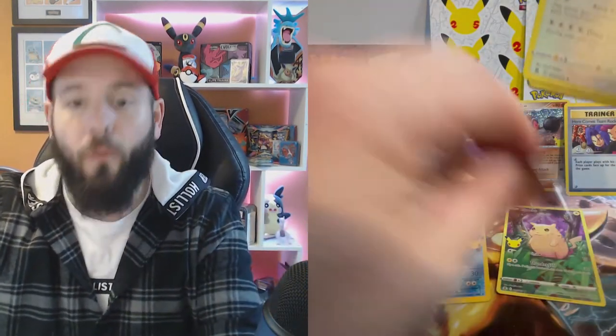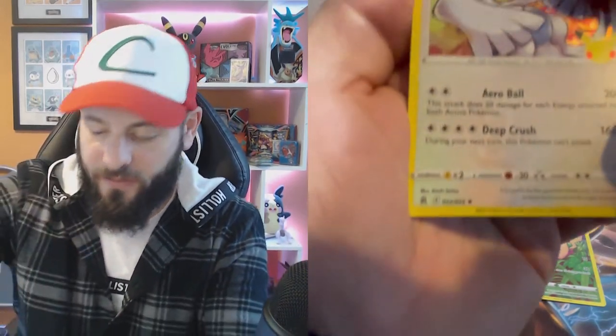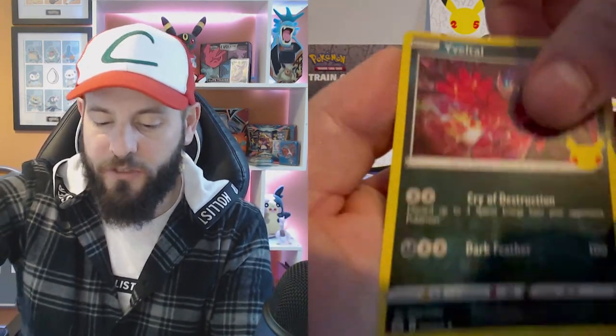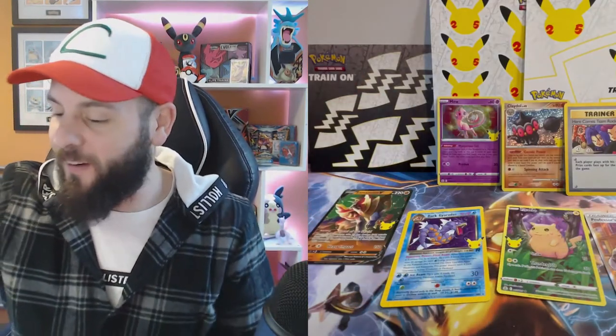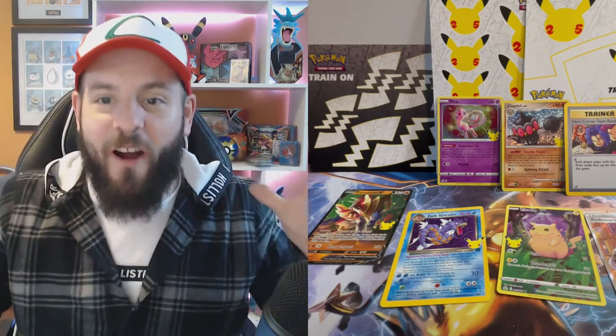Let's move that out the way. So, on the last pack, we have got Lugia, Dialga, Yveltal, and Professor Oak's Research full holo. Yes, this is an absolute beauty of an opening. Oh, I am so happy. Code card there. Yes, we are on fire today.